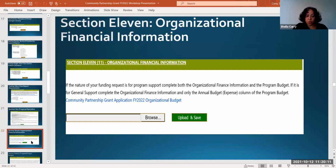Section 11 is the organization financial information. So this is your entire organizational budget. If you click the blue link here, it'll take you to an actual form that you can complete. You can download it, print it, complete it, and then upload it, browse and upload it and save it here. So this is the entire organization's budget.